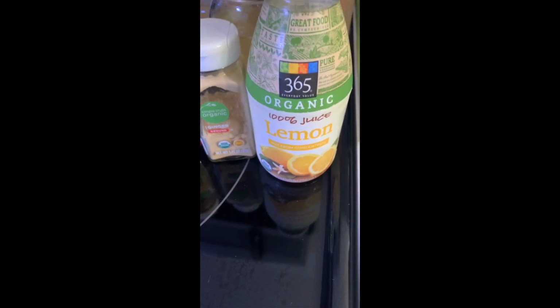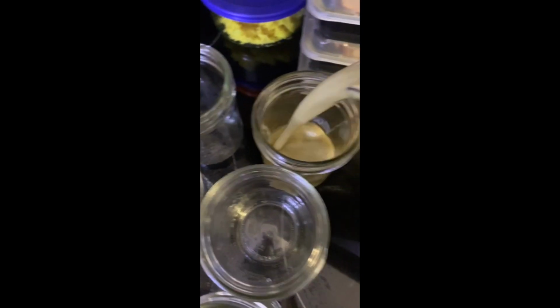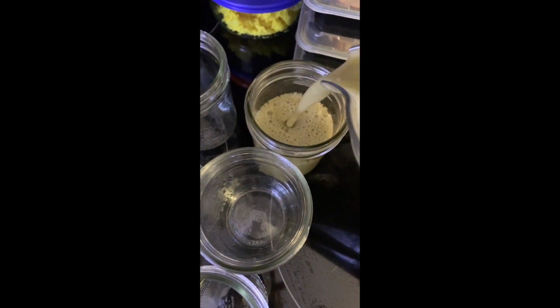This week in my juice, I'm going to put lemon, some ginger, honey, the kale, of course, strawberry, peach, pineapple, and some extra strawberries because I love strawberries. Did a little taste test and it's delish.